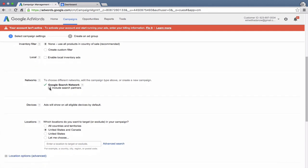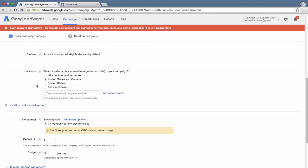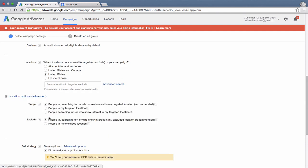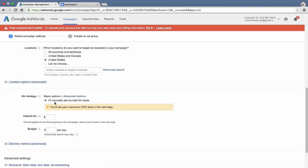Just like with a search network campaign, you can target search partners or not target search partners. Typically I do because they tend to perform pretty well. And then you use select geographic targeting, just like with a search campaign. You've got the same location targeting options as with a search campaign there. And you can manually set bids for clicks, set a default bid of $1. CPCs, cost per click, for Google Shopping campaigns do tend to be lower than search campaigns. So that's another great thing about shopping campaigns and something to be aware of.